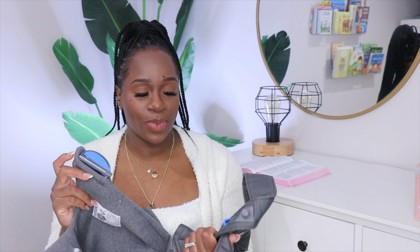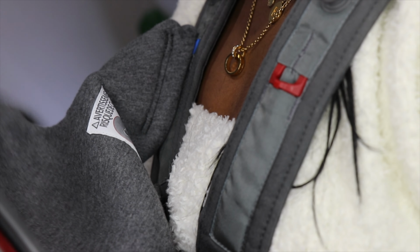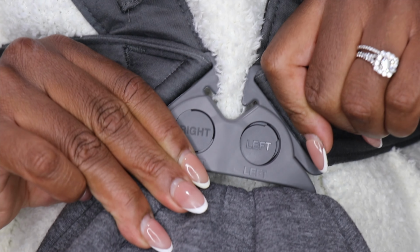You could just easily strap the baby on. You put this on your back, and it's really self-explanatory because it's color coordinated. So the blue goes with the blue. You just hook it in, and then the red goes with the red. And I really like the fact that for new moms, you can be completely oblivious to what the hell you're doing. So I really love how everything was labeled right, left. So the chance of messing it up, or not strapping your baby on correctly, was pretty minimal.